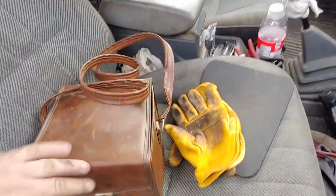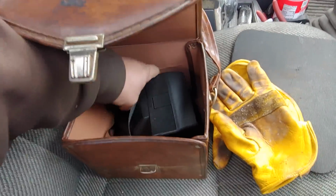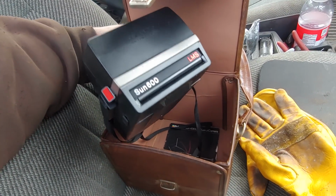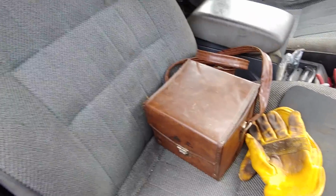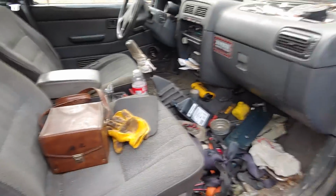Oh, here. Let me show you this Polaroid camera I found. I don't know if it's anything special. Oh, it's actually Polaroid brand. Land camera, LMS, Sun 600. I don't know. I'll look it up. If it's worth more than 20 bucks, I'll post it. Give it to my buddy to put on eBay.